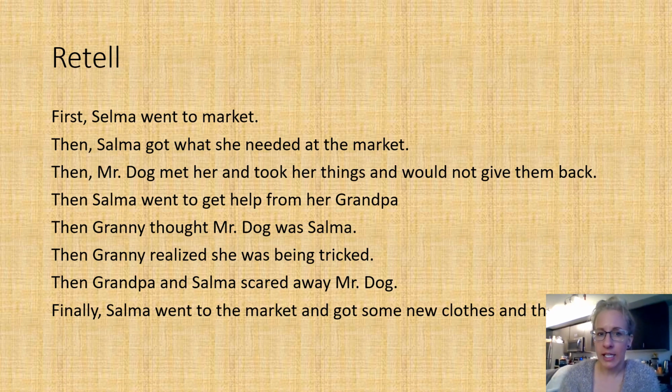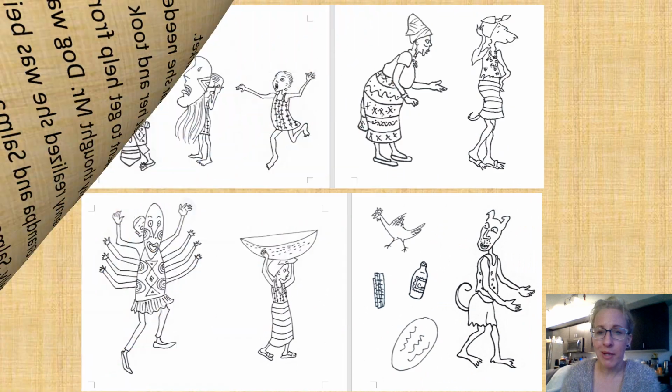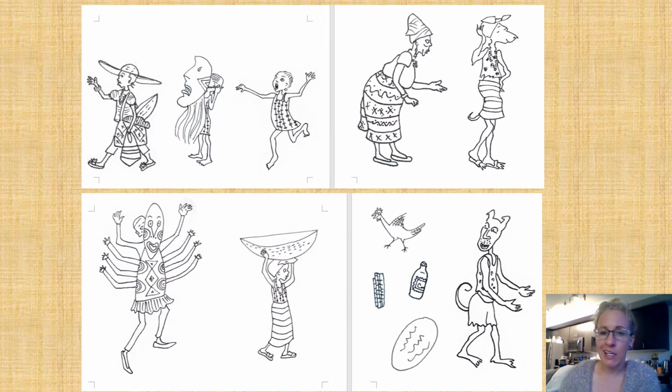Sometimes when I'm retelling, I like to go back and just look at the pictures to remind myself what happens, or sometimes I create my own pictures and I can reenact or retell the story using my own pictures.